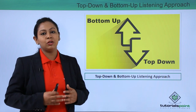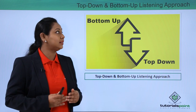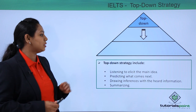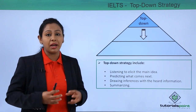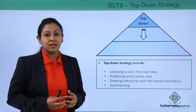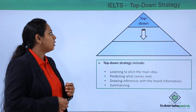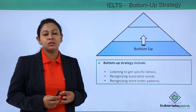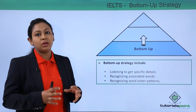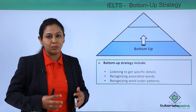So now, let's have a look at the next most important strategy used in the listening module. That is the top-down and bottom-up listening approach. The top-down approach is when you're trying to listen to the main idea and get all the details from your audio and predict what comes next. Then you try to infer and summarize whatever you have heard. Whereas the bottom-up strategy is where you listen to specific details and keywords and try to pick out related words and word patterns. This is what you'll mainly use in your IELTS listening module.